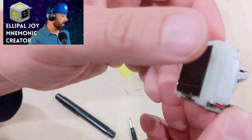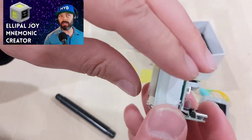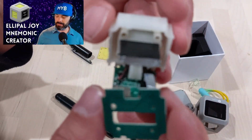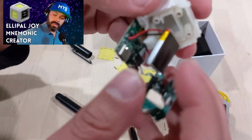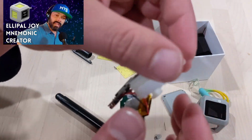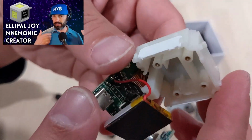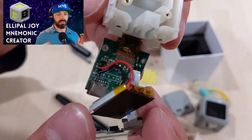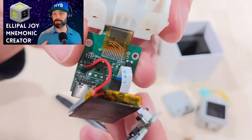It does touch the internet on occasion, so I actually have to go pretty far out of my way to ensure that it never touches the internet. I'd have to reflash it and just be absolutely positive that it hasn't been compromised in some way. The Ellipal Joy mnemonic creator gets rid of that last lingering question in my mind. Could anybody be tampering with this? Is it fully air gapped? Do I know for sure?